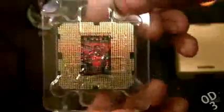So pretty much, I'm not going to open this here because you can clearly see the entire chip through the plastic. I'll be opening this when I'm going to install this, so stay tuned for that video.